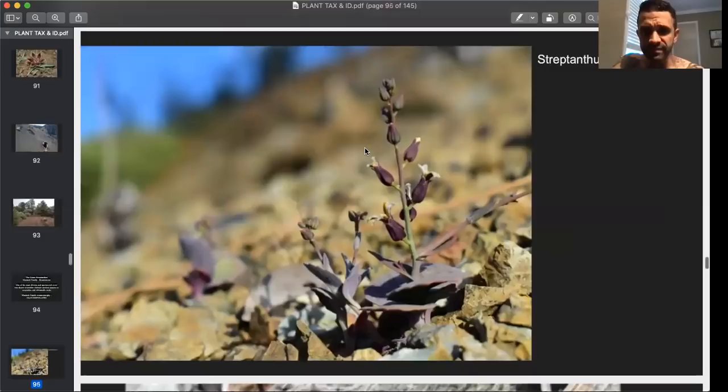These are called the jewel flowers. For a mustard, which I normally associate as being a boring plant, a weed, you know, green leaves, yellow flowers, whatever, this thing evolved. It's got purple, look at the leaves, the purple leaves, blue in some cases. So you've got a little bit of crypsis there, a little bit of camouflage, but the flowers are just incredible.